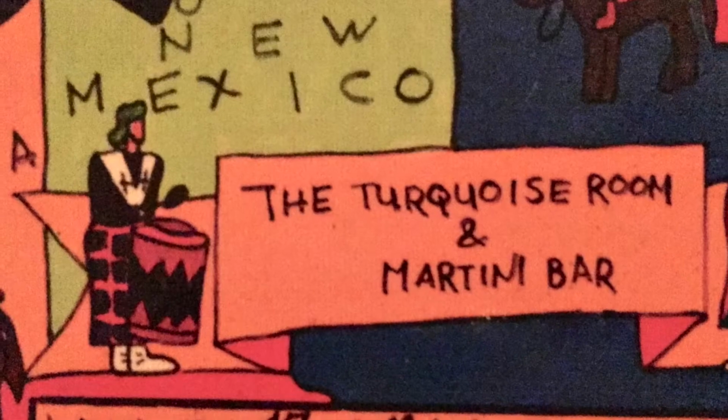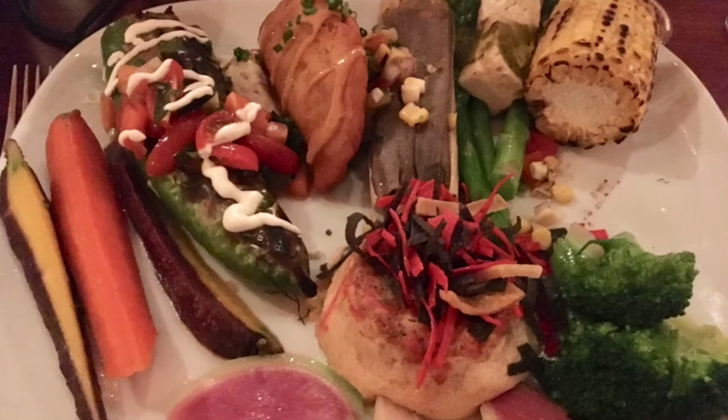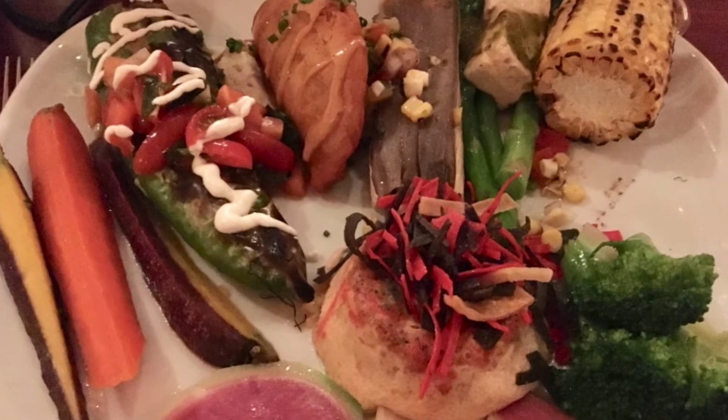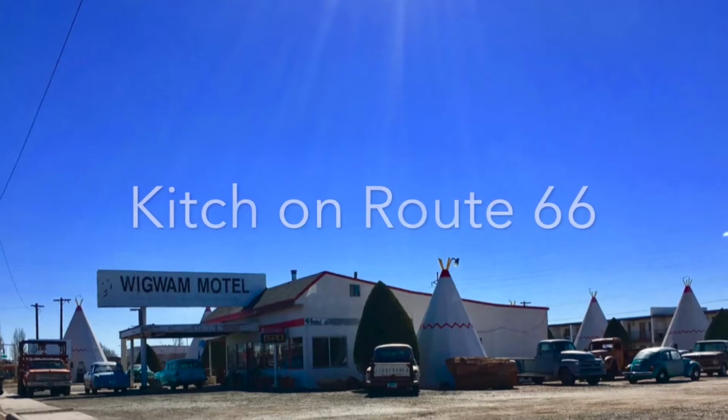We ate in the Turquoise Room, and even though I'm not a vegetarian, the grilled vegetable platter was truly outstanding, with blue corn tamales filled with squash and corn, and mushroom roasted corn flan, to name a few.